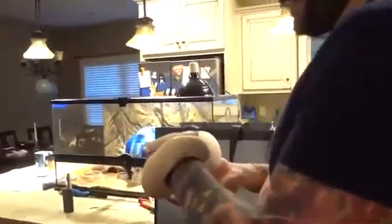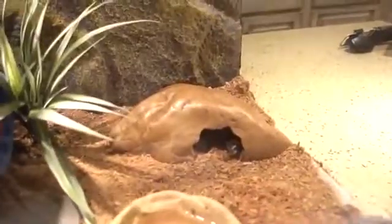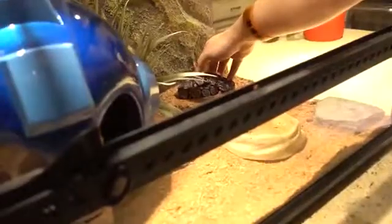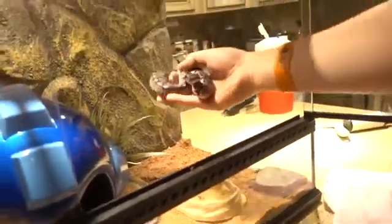Stop moving me. So like I said, Ben is about a year old, and so you compare his size to the baby's size. Now she's looking out at us. Alright, so this is baby Meryl. She's got the same setup, so she has identical hides in her hot side and her cold side. She looks like she's grown a little bit. Yeah, she's a little bigger. She was very tiny when we got her.